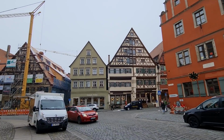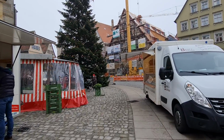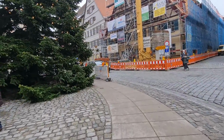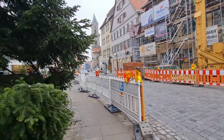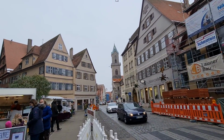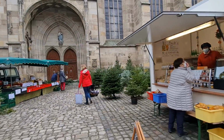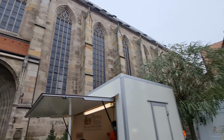I wonder, the Catholic-Protestant conflict is probably not so important anymore these days. Maybe nowadays it is more like, not do you believe in transubstantiation, but do you believe in viruses that kill after 9 p.m., or I don't know. Maybe more like that. All right. So here you can see Christmas trees are being sold in front of this beautiful church.